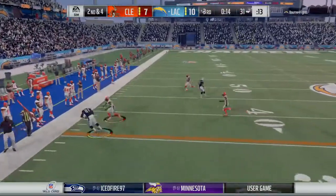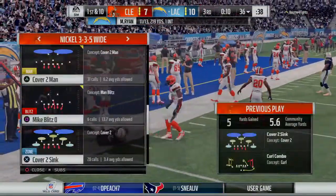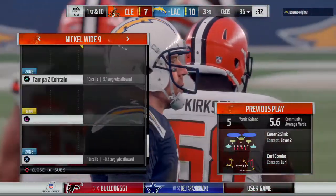Here's Ryan to the sideline, and oh, that's well done. Able to drag the feet. He's going to have the first down. The 5 yards on the play there as the drive will continue.